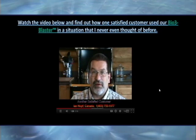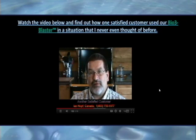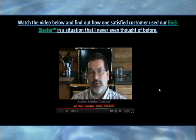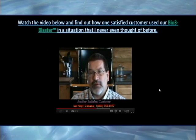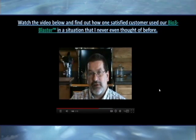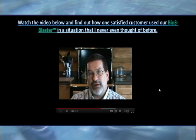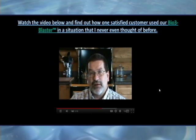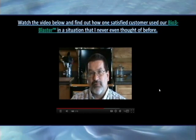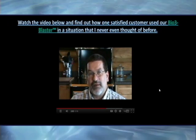We wanted a way to kill bacteria. We wanted to also include viruses. And through all that, we looked at ozone as being a good option. Charles walked me through which machine would probably work for me, and I settled with the 28,000 unit, the Bio3Blaster. Since that time, we received our first unit in November, and we have fumigated, disinfected, and did mold and VOC treatments. All have been successful.